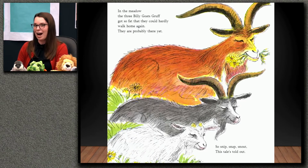Okay, how did the third billy goat Gruff solve his problem, escape the troll, and get to the meadow to get fat with his brothers? Take some think time.